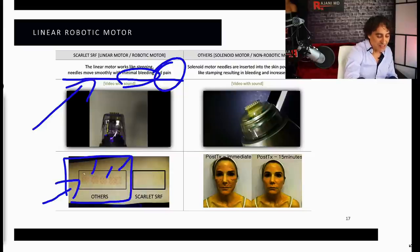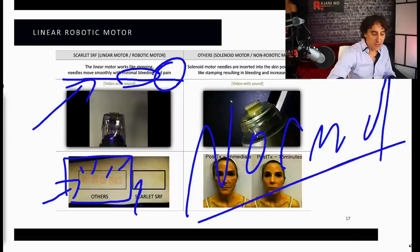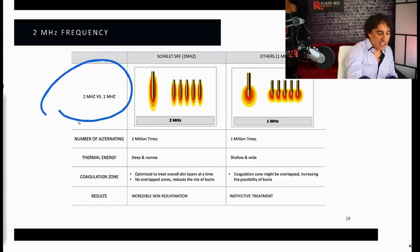That's the skin. If you can see the redness in these areas, after SCARLET, it looks normal. Now, when you do this treatment, there is a bit of redness, but you don't get the bleeding, and that's important because you actually get coagulation. The frequencies are all important.